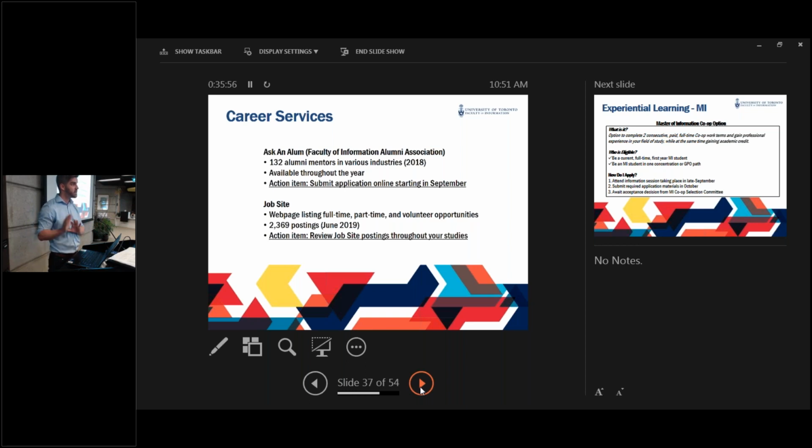Job site, some of you may have explored a job site. You may not be ready for a job yet, and information on museums, but this is also a public webpage on our website. And it's a really good resource. It's a good chance for you to get a sense of where your degree can take you. These are full-time, part-time, volunteer jobs that are active right now. So you can apply if you're ready. You may not be ready, but it's a good way to see where you might be taking.